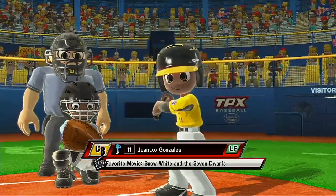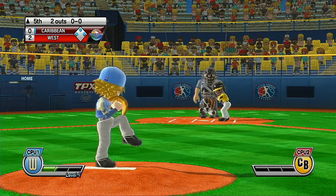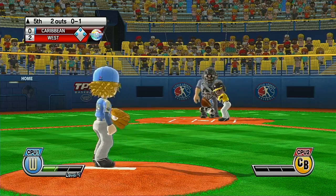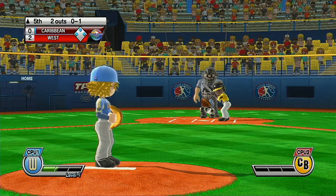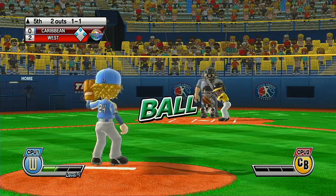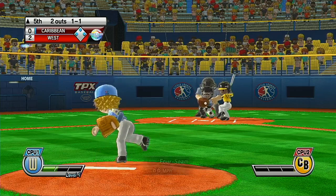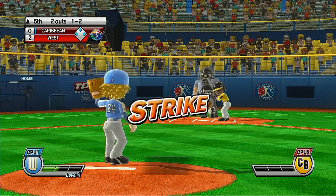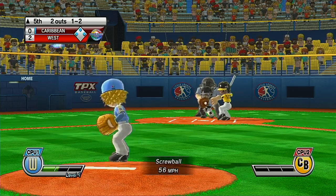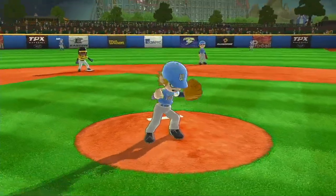Now batting, left fielder, number 11. My man, what a game this is. Strike. Ball. Good eye. Ball. Missed a chance there. Good pitch. Batter lets it go for the strike. Strike three. Now pitcher's on target, and that's going to be an out.